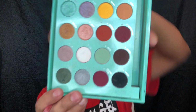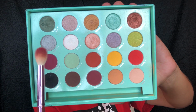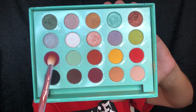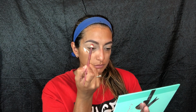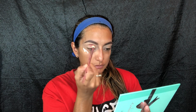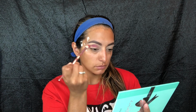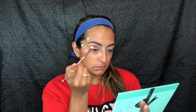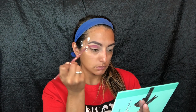I'm then going to pick up a JS5 fluff brush and pick up the shade Passion Fruit. Excuse me. I'm gonna get that good and on my brush, tap it off, and then start that in my crease. I'm gonna work that back and forth and really build up that shade. I'm gonna drag it to the inner and the outer, and then drag it more out to the outer part. Just going to continue to work that in until I get the shade that I want.